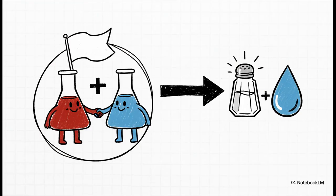And when this epic battle is over, what are we left with? We get a completely neutral substance, which is salt, and just plain old water. So the acid is gone, the base is gone, and all we have is peace.